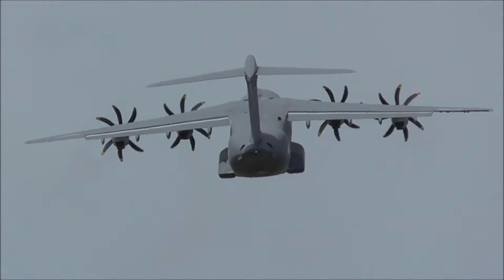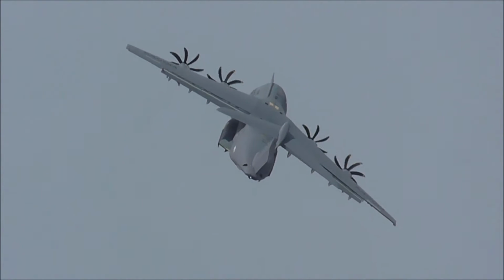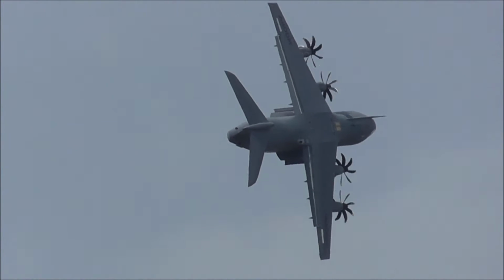Angle of bank turn there. This aircraft is capable of 90 degrees angle of bank once loaded and 120 degrees bank during a wing over. It really will do things that a large aircraft just wasn't supposed to do.